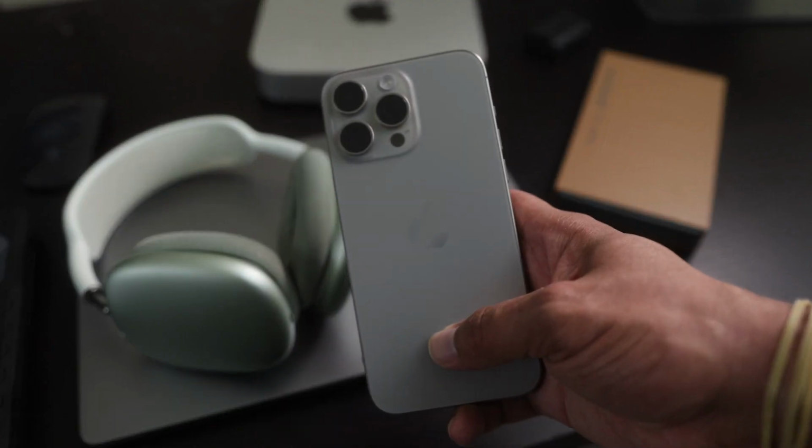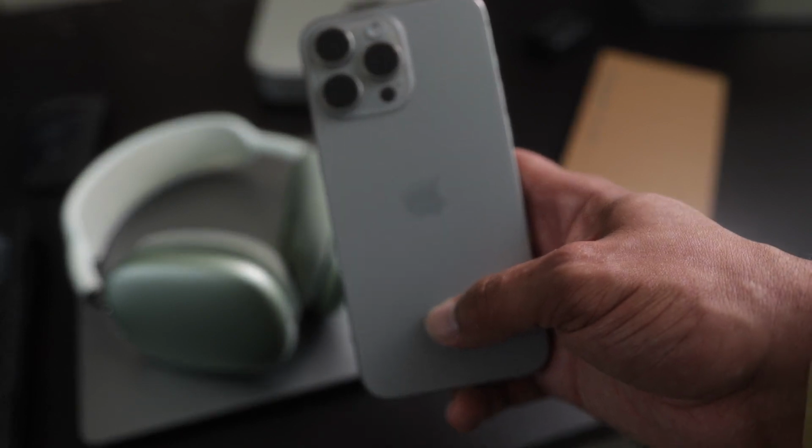And the first thing I wanna say that really stands out to me is the design. I'm a real big fan of the rounded edges on this device. I like the titanium. On paper, it doesn't look like this phone is going to be that much lighter than the 14 Pro Max, which I'm coming from. But when you get it in your hands, caseless, this thing is super, super light.